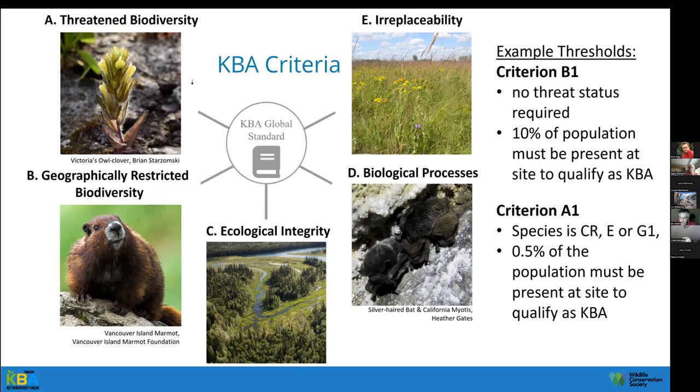Species can also qualify for more than one criterion. Our woody-pod milkvetch at Trout Creek is listed nationally imperiled by NatureServe as N2, and the ecological reserve represents well over 10% of its national range as measured by the number of localities. So the Trout Creek Ecological Reserve meets both A1 and B1 criteria as a KBA. Ecosystems are also eligible for KBA status. They must meet similar thresholds to qualify.